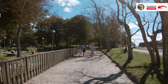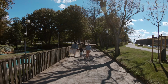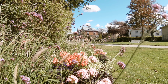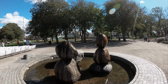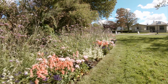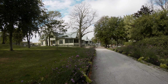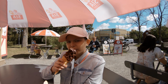Next, we decided to walk towards the city center through the seaside. The park has an event venue and a restaurant with interesting architecture. We enjoyed our stroll along the park with flowers blooming on the pathway. I would love to have some ice cream on a warm sunny day.